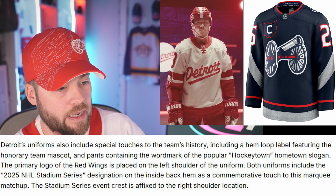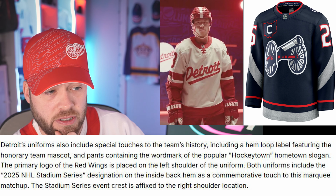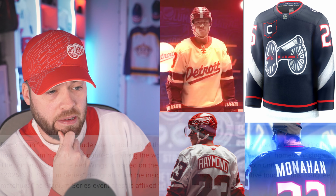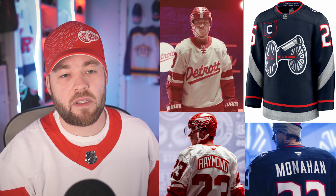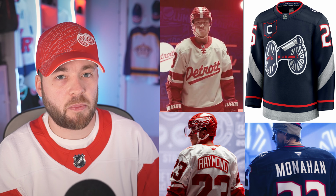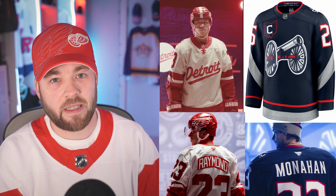Cool, they have it in the inside of the neck. Shoulder patch on there was expected. Hockeytown on the pants is fine. And yeah, it is what it is. It's fine. I would say overall, I'm mostly disappointed in the Detroit one. I'm slightly disappointed in the Columbus one.